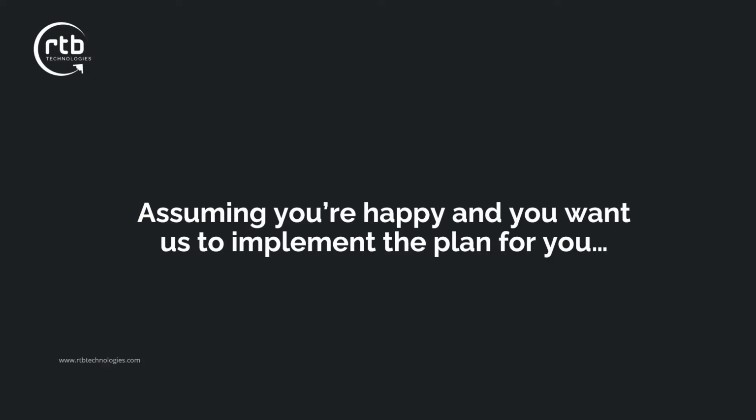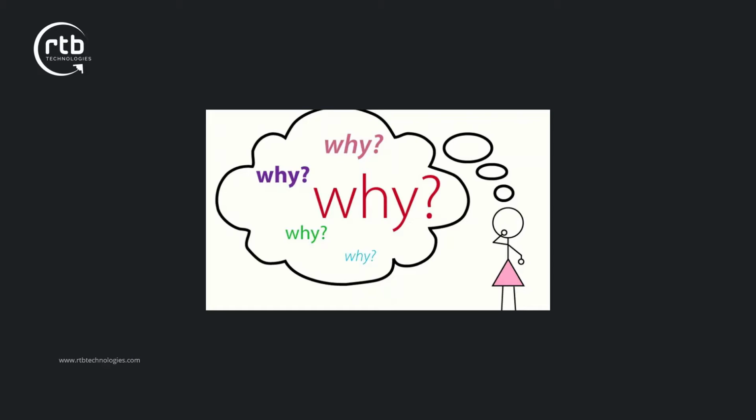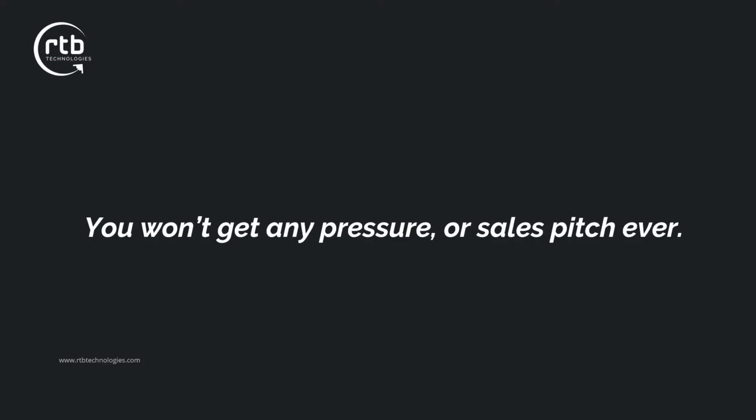Assuming you're happy and you want us to implement the plan for you, we might invite you to become a client. But if you think about it, it really doesn't cost you anything. Why? Because this is a starting point for security and compliance, whether we are partners or not. It gives each of us an idea of whether we want to continue working together, and the result of the consultation will give you enough knowledge to start building a plan for moving forward. And if you decide not to become a client, that's fine too. You won't get any pressure or sales pitch ever.